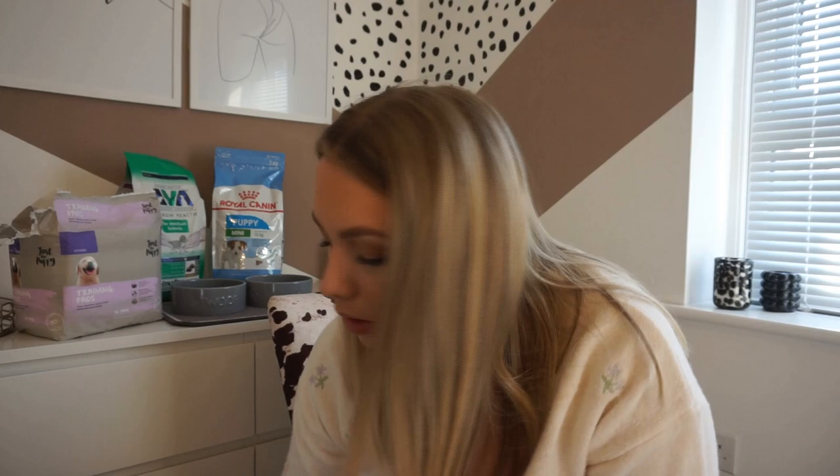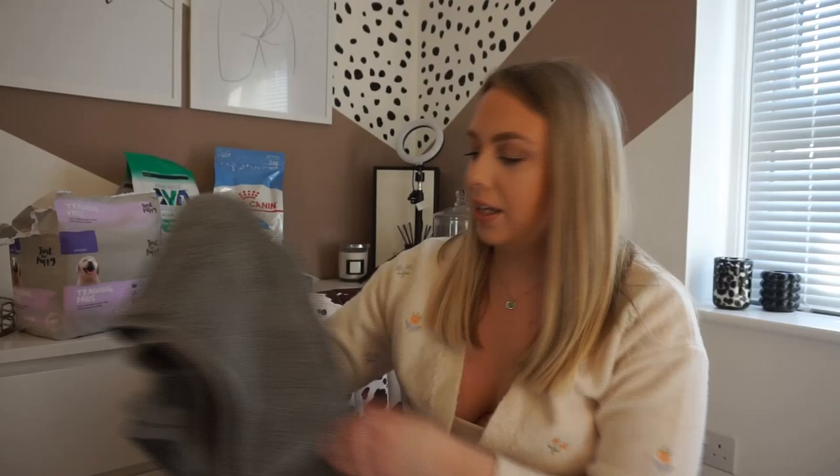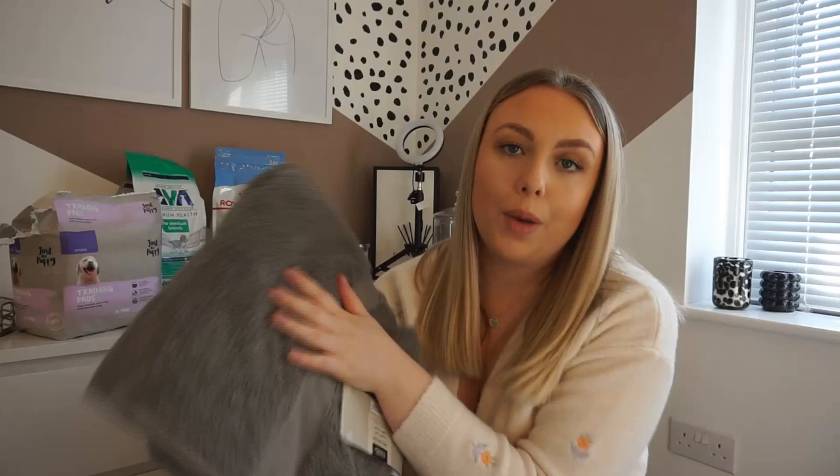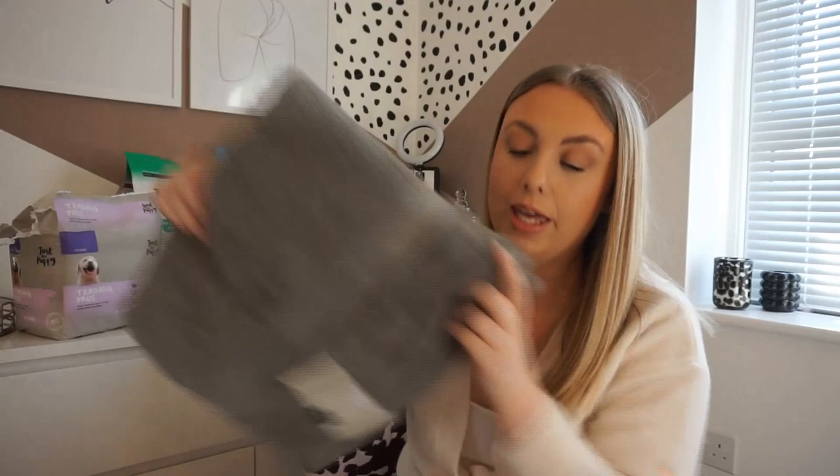Then moving on to some more random bits, we picked up two of these towels and I think they were under £5 each. Maybe this one was £6? I think they were £5, but they're just nice big towels in a dark colour. So we're going to have one as his bath towel and one downstairs just to wipe his little paws when he comes in from outside, and they're super soft. These are the towels we have at home anyway, so we thought we'd pick him up some especially for him.